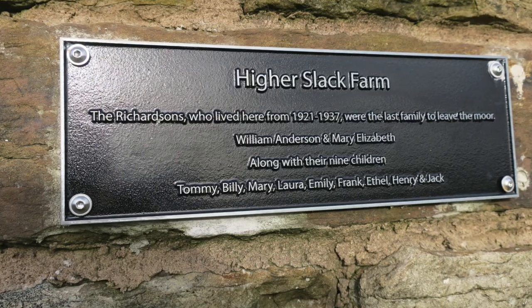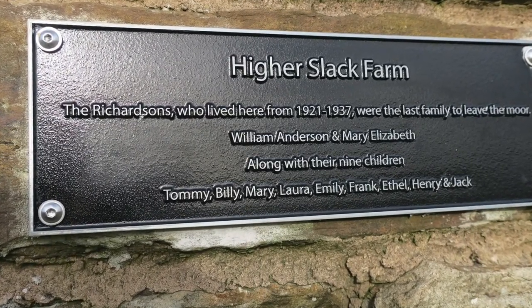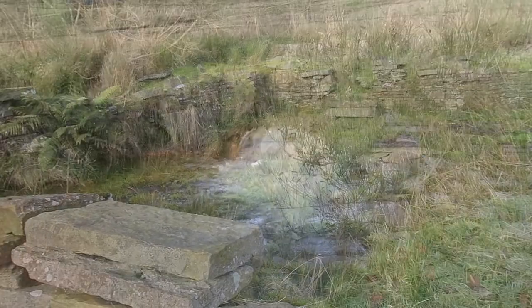So this is where the last family who lived here, in this little enclosed brick building.